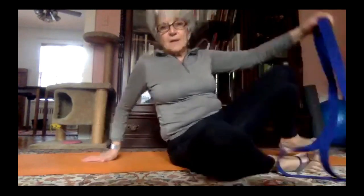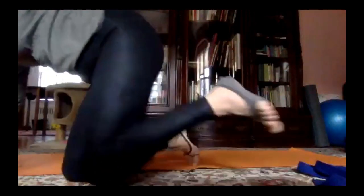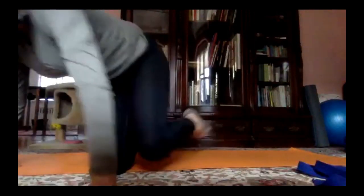Now, anybody who's on a chair does not want to get down, you can do this on the chair. Is there anybody, raise your hand if I see anybody wanted me to show you this on the chair? No? Okay.